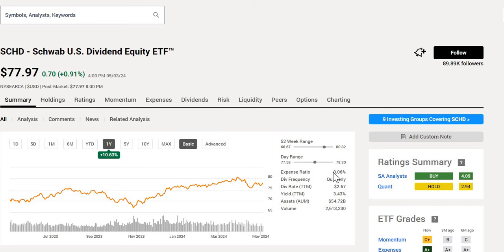The first one is that expense ratio. Again, very important, 0.06%. Yield trailing 12 months, well, a very large yield, 3.43%. And also, they increase the dividend year on year at a very high rate, double digits. And over the last year, we can see it is up 10.63%.